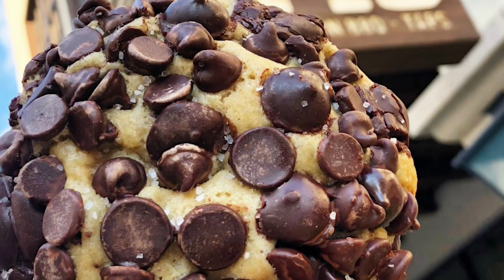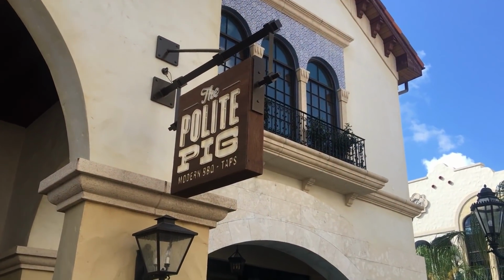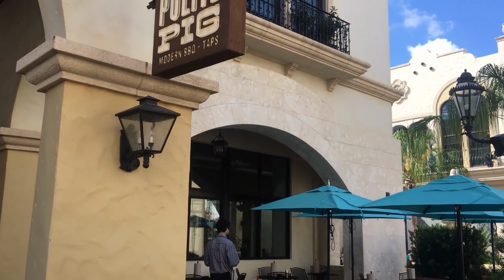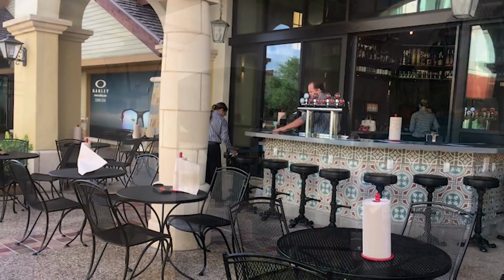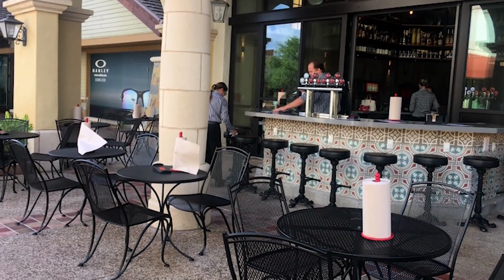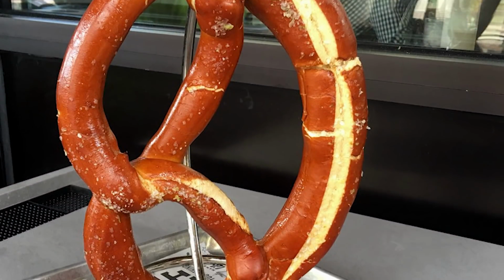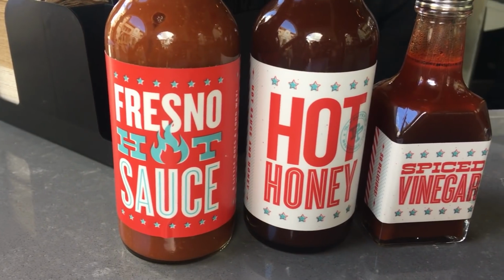So Gideon's Bakehouse, super famous cookie bakery in Orlando, and they deliver twice a day to Polite Pig, and they bring just a small, I think they bring like 10 or 12 of their cookies over. Now, Gideon's Bakehouse usually has lines wrapped around the block to get in there. So they are very, very popular cookies. And at Polite Pig, they usually sell out within minutes of those cookies when they're delivered. So keep an eye out for that.